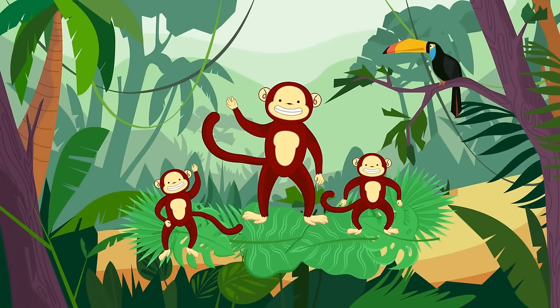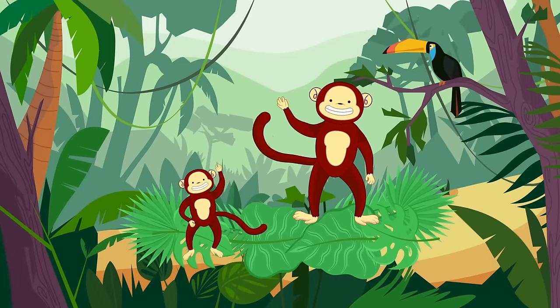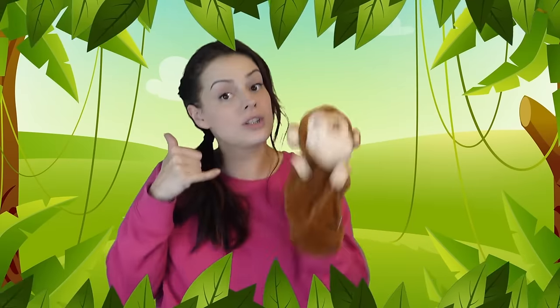Three little monkeys jumping on the bed. One fell off and bumped his head. Mummy called the doctor and the doctor said, no more monkeys jumping on the bed. Two little monkeys jumping on the bed. One fell off and bumped his head. Mummy called the doctor and the doctor said, no more monkeys jumping on the bed.